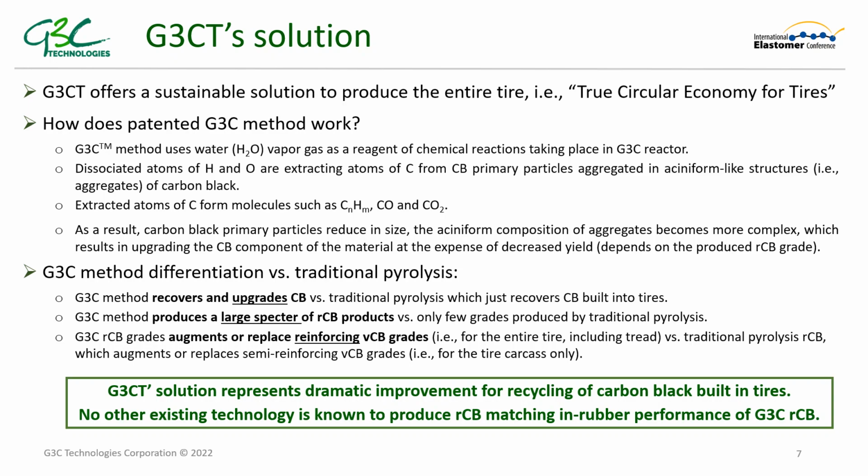How does the G3C method differentiate itself from traditional pyrolysis? The G3C method recovers and upgrades carbon black, versus traditional pyrolysis just recovers carbon black built in tires. The G3C method produces a large spectrum of recovered carbon black products based on the changing parameters of the process, versus only a few grades produced by traditional pyrolysis. G3C RCB grades augment or replace reinforcing VCB grades, while traditional pyrolysis at best augments semi-reinforcing VCB grades.